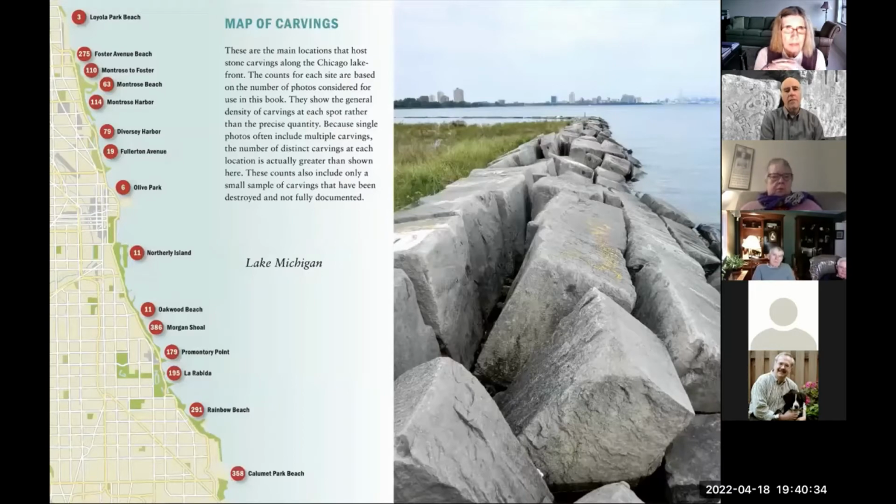And they made a lot of them. So the carvings stretch all the way from Calumet Park Beach on the Indiana state line, really all the way up, even up to Loyola Park on the far north side, although mostly they stop at Hollywood Beach or Osterman Beach. But there are thousands of these carvings along Lake Michigan. There used to be more thousands than there are now, and we'll talk about that.